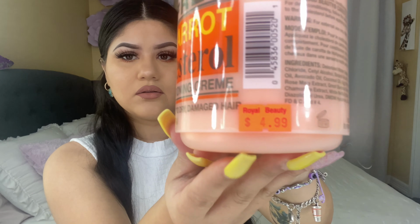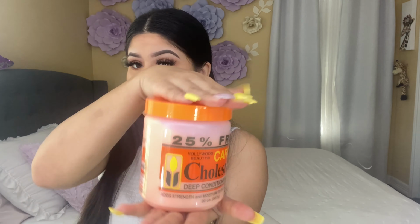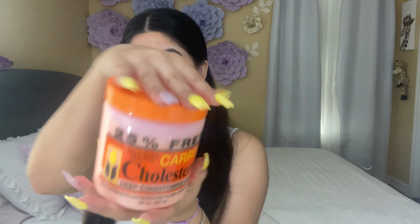Aquí está el price, and you get yourself a good amount of, que es una mask for your hair. So I'm gonna be trying that out because I haven't cut my hair in about a year and a half, y ya tengo muchas dead ends. So I'm gonna try it before cutting my hair because I really don't want to cut my hair, but I kind of feel like doing something different to my hair.